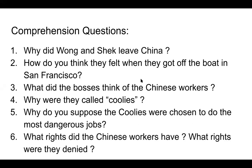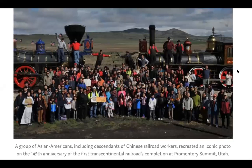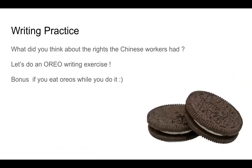So hopefully that helps with that. So this is a picture of the descendants of the Chinese railroad workers who came together to celebrate at Promontory Point. This is a reenactment, really trying to get the attention and credit that their ancestors deserved.